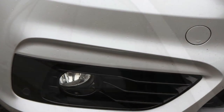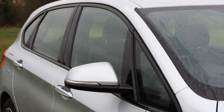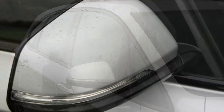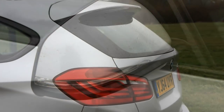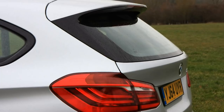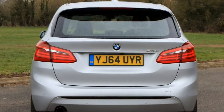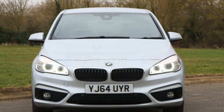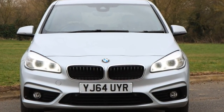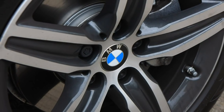Certainly, the seats are typically BMW in their range of adjustment. There's plenty, so no excuse for not finding the best driving position. That said, you do sit 30 mm higher than in the maker's X1 4x4, and it feels high from the driving seat. Along with the seat adjustment, there's lots of reach and rake movement from the steering wheel too.